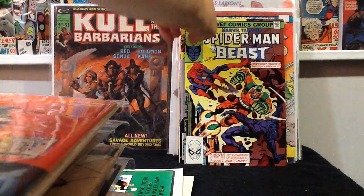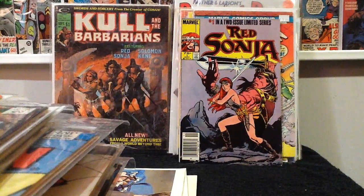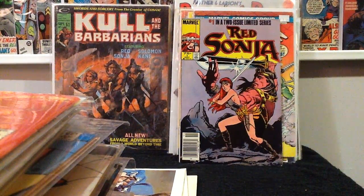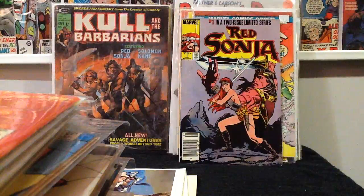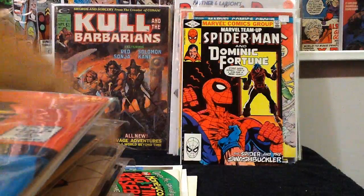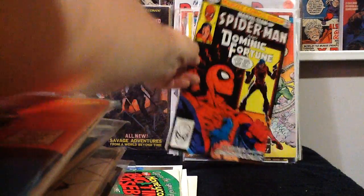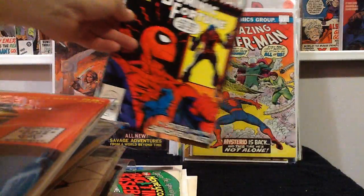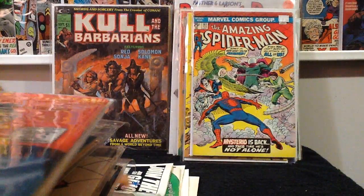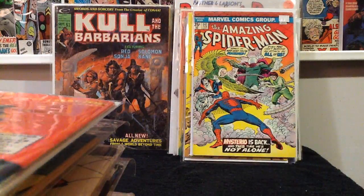These Marvel Team Ups were only $1, and they're in nice shape. Red Sonja number 1, I paid $1 for that. I think one or two videos ago I picked up number 2, so I got the two-issue series of that. And last of the quarter books, I believe, number 120, Marvel Team-Up with Dominic Fortune. But I don't really know anything about him. So those are some nice little finds.